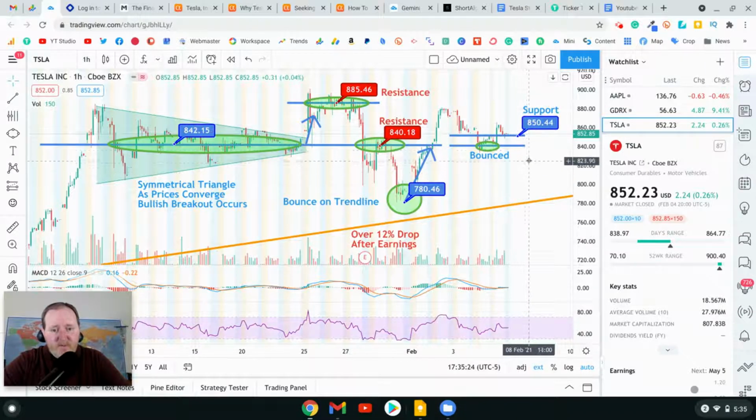All right, so Tesla, we're going to start right here to the right, where you have the support and you have the blue box with $850.44, and it's running along this blue line right here. Friday last week, Tesla stock settled right here on this line, $850.44. It would not go below the line. So it looks to be this is turning into support.